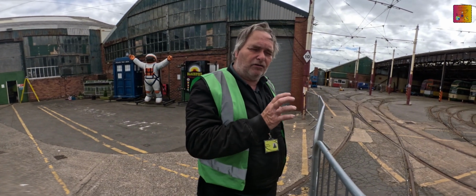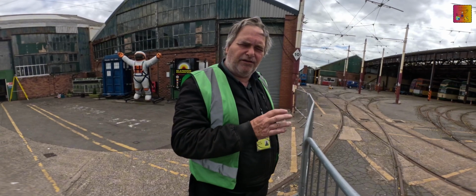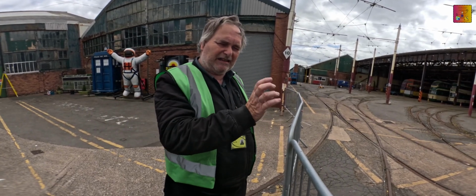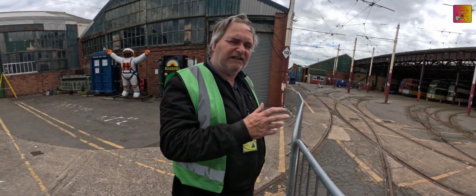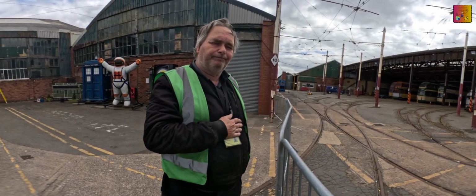Anywhere that's got narrow streets, tramways are perfect, like York and Chester and Bath, places like that. If you've got narrow streets where you don't have a lot of leeway of being able to wander about too much on the street, a tramway with a set track is the perfect solution to get people into your city centre where you don't have a lot of width for roads and streets and stuff. So yes, it can be very helpful. Excellent.